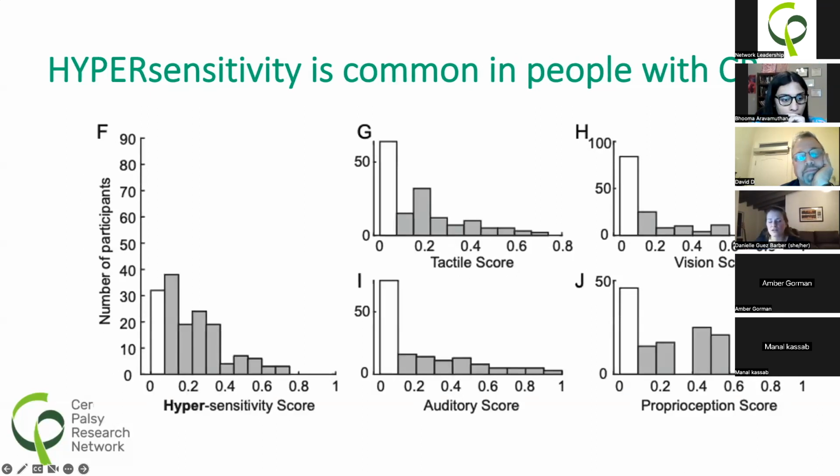Then we're looking here at, so the previous slide was the total sensory scale altogether. Now we're looking at just the hypersensitivity score. So within each sensory domain, increased sensation. And here, 96% of participants, so 149 people out of the 155, noted at least one hypersensitivity symptom. And this distribution of scores was similar for the total sensory symptoms. And this was seen for each of the sensory modalities.